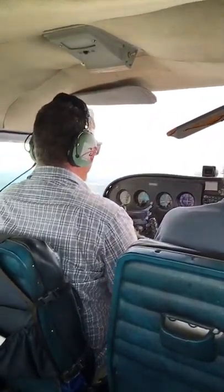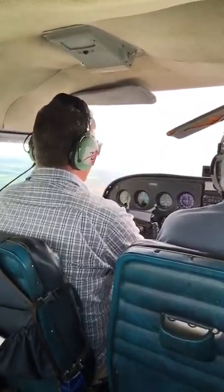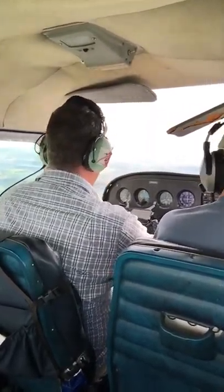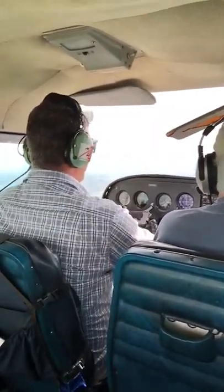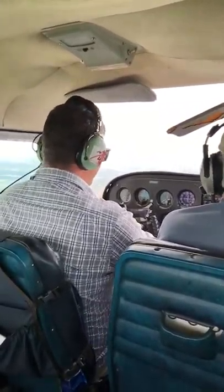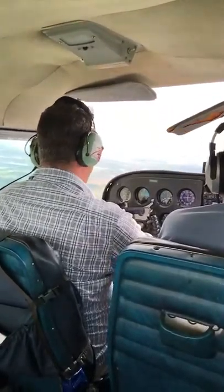Adjust my trim here. There we go. They're just not comfortable, obviously. And it's even more, you feel them a lot worse on the instruments, too. It feels a lot worse. If you're flying visually, you wouldn't notice these quite so much.